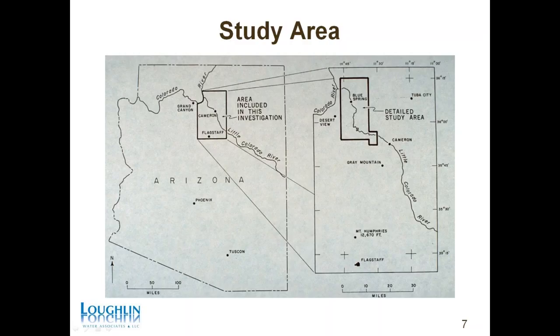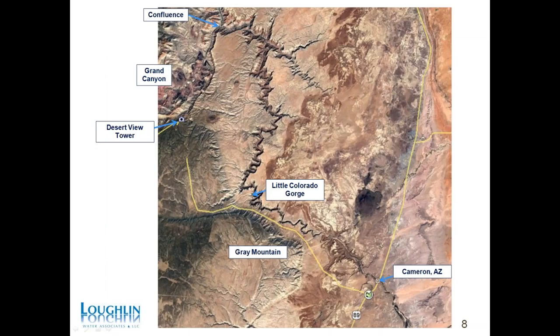So here's a map of Arizona, and here's the larger area that I looked at from a regional standpoint, and then this is the detailed study area here. This is the confluence of the Little Colorado and the Colorado, and there's Blue Spring, Flagstaff down here, and the San Francisco Peaks in this area. This is a Google image, and once again, there's the confluence. Here's the Little Colorado Gorge coming through like this. This is Highway 89, the town of Cameron, Gray Mountain, Desert View Tower, and Grand Canyon here. The North Rim would be over in this area.